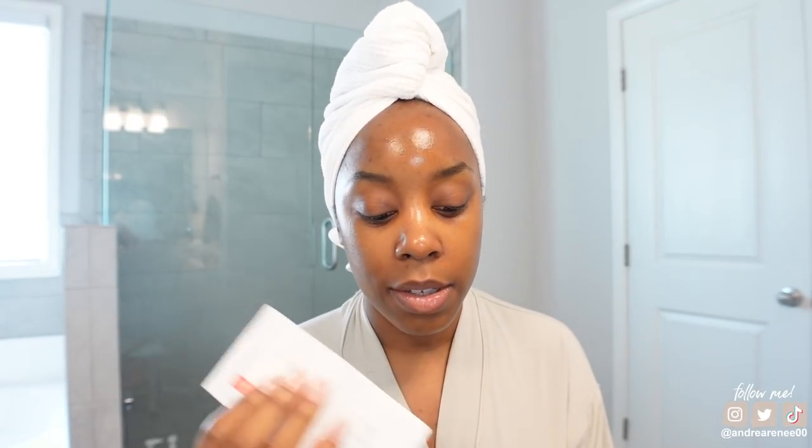The way you use it is you take one of the pads, wipe it all over your face, and you're supposed to let it sit for 2 minutes. And then after that, you take the other pad and wipe it all over your face. You are not going to experience actual peeling on the skin when you use these. I definitely wanted to mention that, but it's supposed to give you more of a clear, brightened complexion.